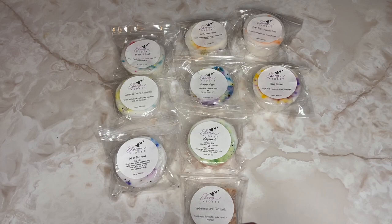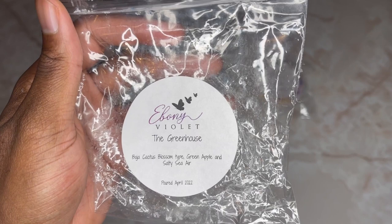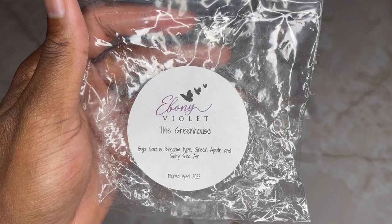So that bad boy looks like... Oh, this is beautiful. Now, you know what's funny? I really don't like Baja Cactus Blossom by itself, but this is so good, paired with that green apple and that salty sea air.